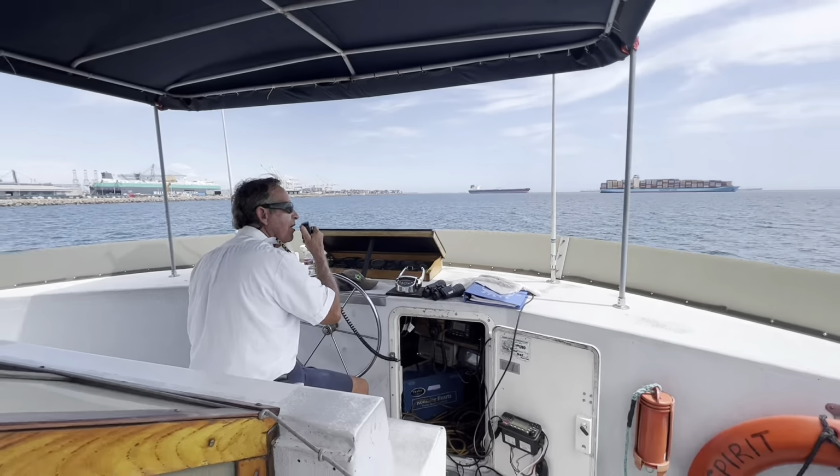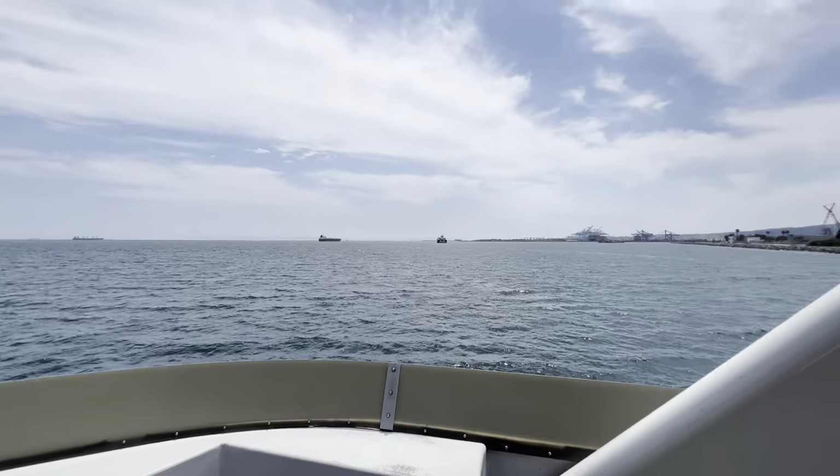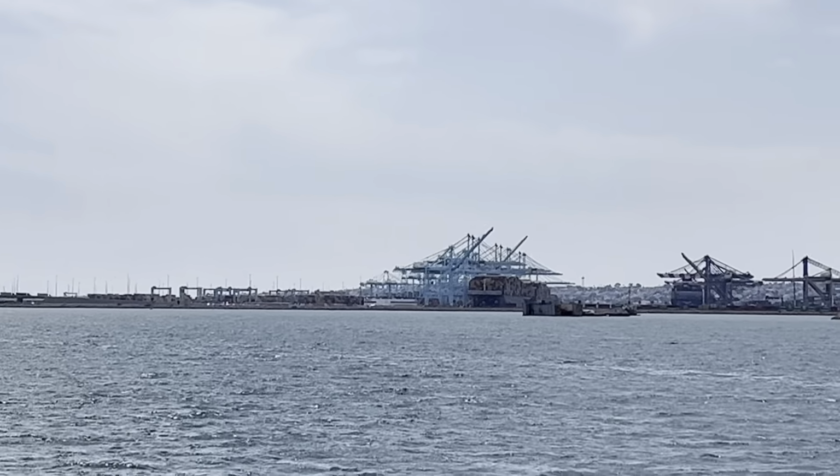And looking all the way out to your right there, in the distance, see where those blue cranes are? That's San Pedro over there. That's the LA Harbor, our sister harbor, San Pedro.